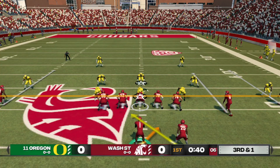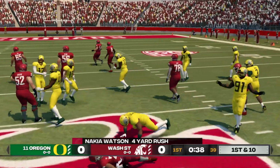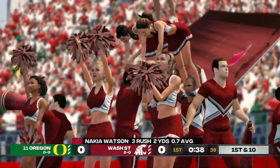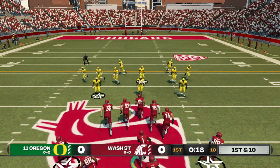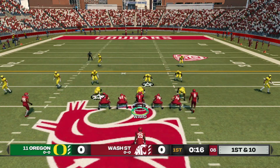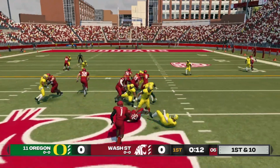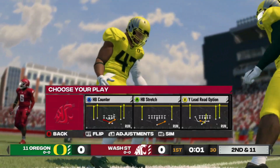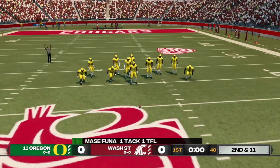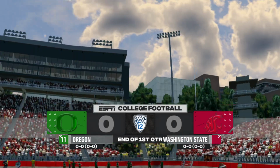Let's get off the field. Takes it up the middle for a nice run. That was a nice run on third down, getting upfield and picking up the first. They go with the run, and he's tackled in the backfield for a loss. So at the end of one quarter, no score here.